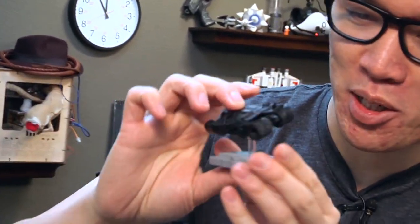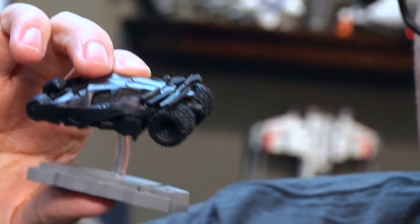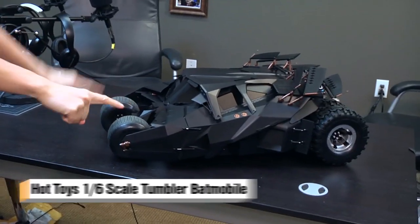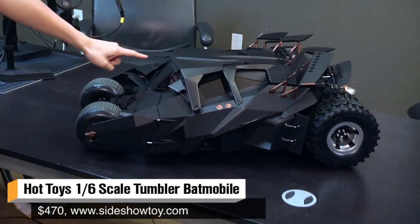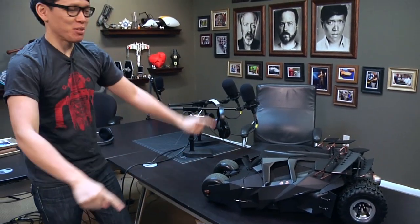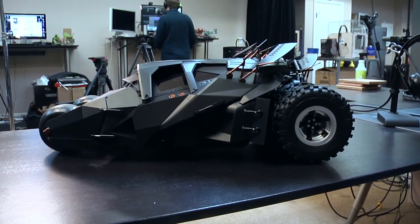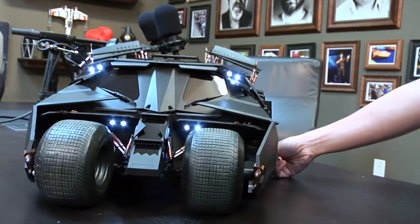It's a little Batmobile, the Tumbler from The Dark Knight and The Dark Knight Rises, I guess just The Dark Knight, Micro Machines, 1/80th size scale, like $5. No! It's this! It's the Tumbler from The Dark Knight! Hot Toys, Movie Masterpiece Series, 1/6 scale, 29 pounds, 29 inches long, 18.5 inches wide, 11 inches tall.